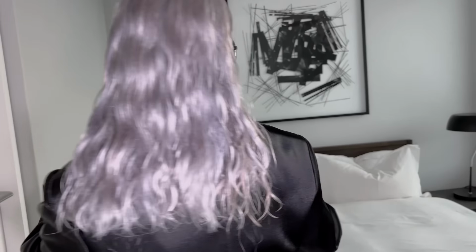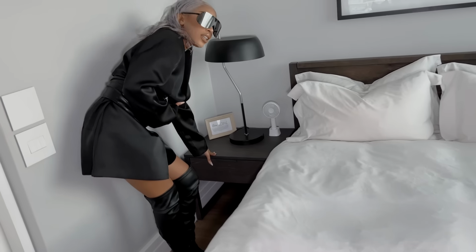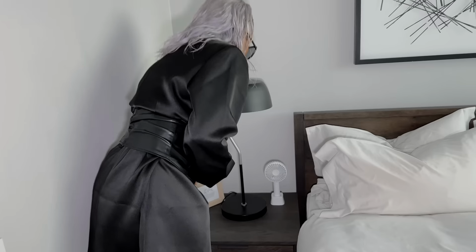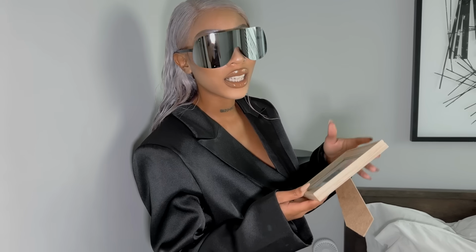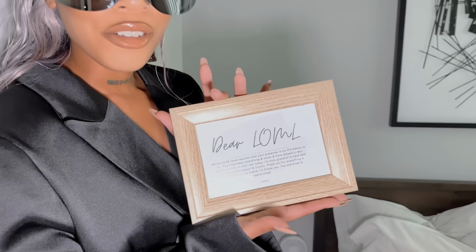And then on the sides of the bed, we have these lovely wooden side tables, which have little drawers. And then I have this very, very special frame over here, which my bestie gave me the one time she came to my home unexpectedly. This was like 2 years ago, I think. And she literally wrote me a letter and printed it out and framed it.